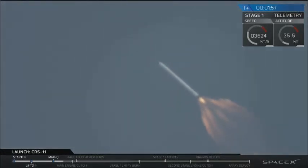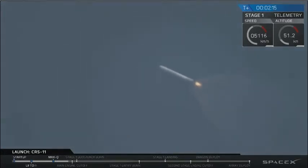Now the vehicle has gone supersonic, which means that it's traveling faster than the speed of sound, greater than Mach 1, which at that altitude is about 750 miles per hour. We have also passed max Q, which is the maximum dynamic pressure that we will experience. From here on out, it's less and less loads on the vehicle as we continue to ascend.